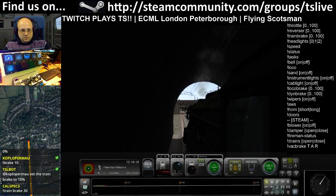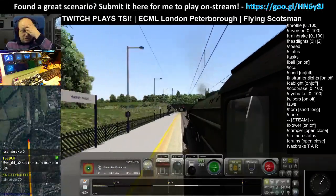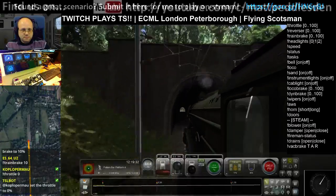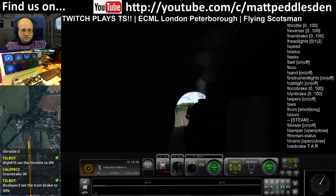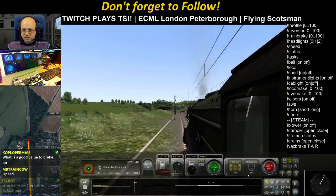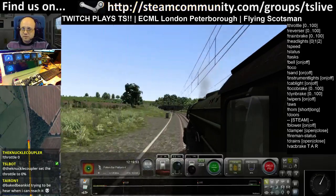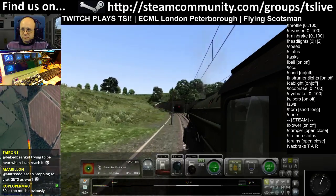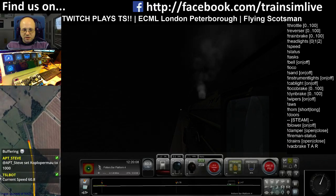So, 2.3 miles to Potters Bar. BNSF, this scenario ends in Hitchin. We're stopping at Potters Bar, Knebworth and Hitchin. Right, we have Potters Bar platform 4, 1.3 miles.